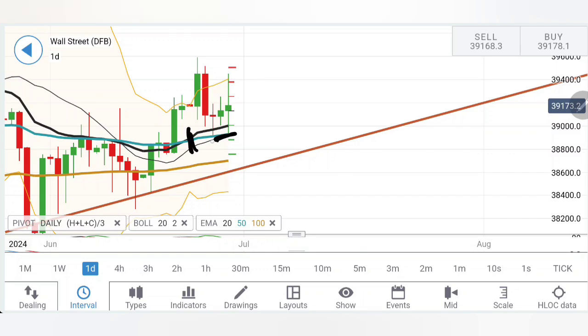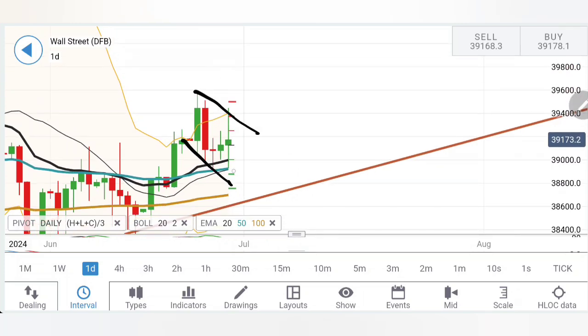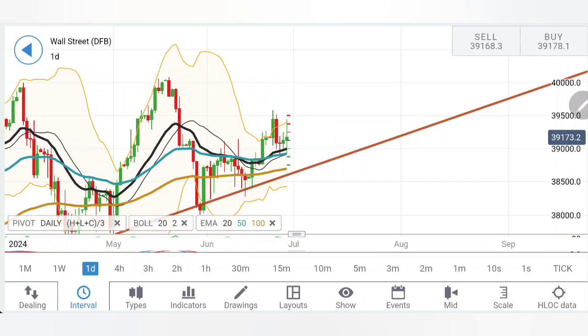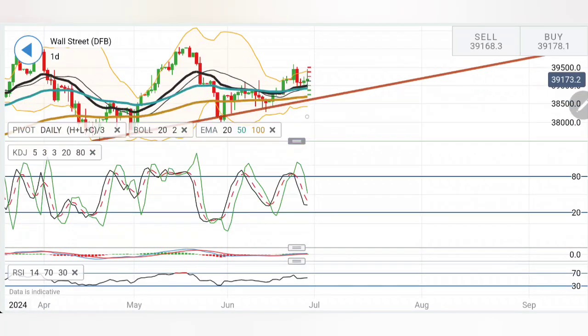And see moving averages crossing over here. This is also a sign of bullishness. Now with that, lower highs, lower lows. Only if it breaks beyond the 39,600 zone, you should say that it is reversed, and beyond 39,600 is where we can look forward to a rise towards the 40,000, 40,100 zone. Very, very good resistance will be seen there.